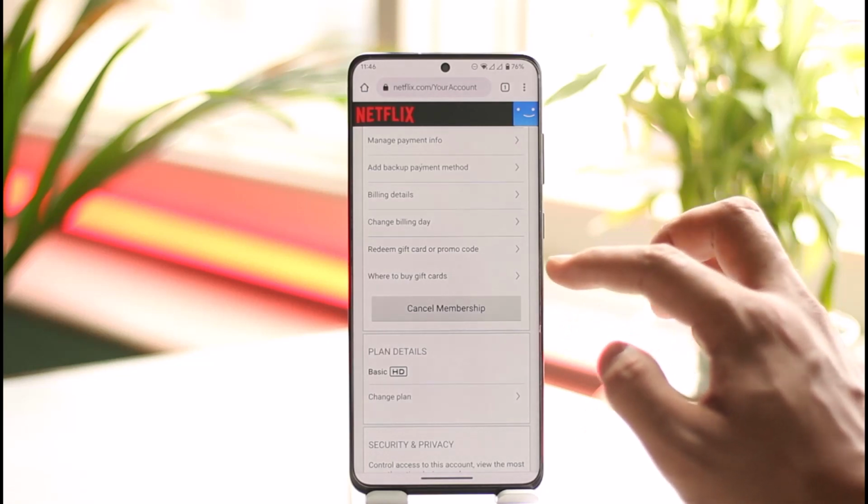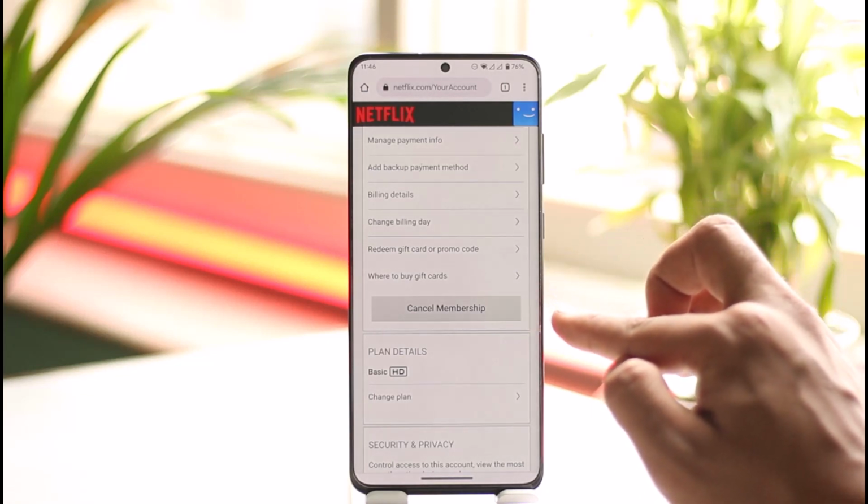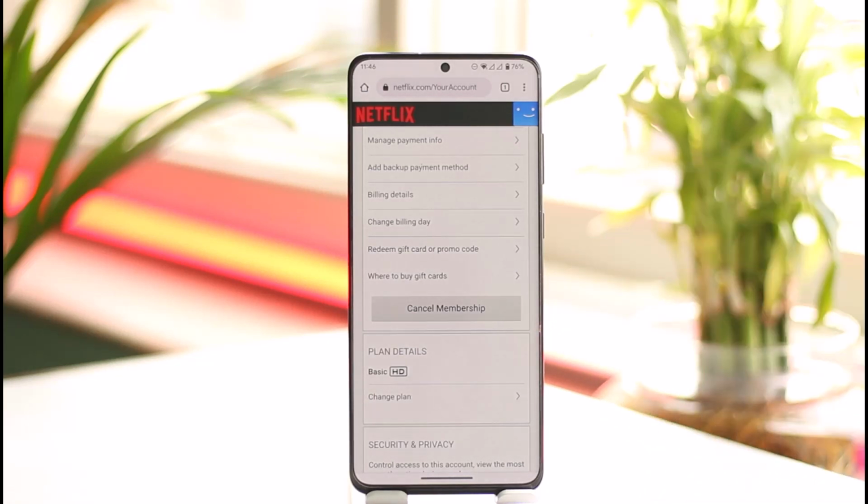Now let me tell you, when you cancel a membership, you might have a specific question. Because you've already paid for this month, will my subscription cancel right away or stay till the end of this month? So let's say you get charged on the 30th of each month and today is, let's say, 12th or 13th, and if you cancel, your membership is going to remain till the end of this month because you've already been charged for it. Which means that your membership is going to stay active, and after the end of this month your membership is going to get cancelled.